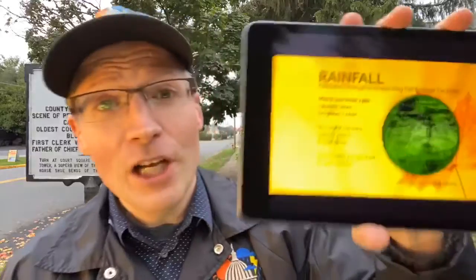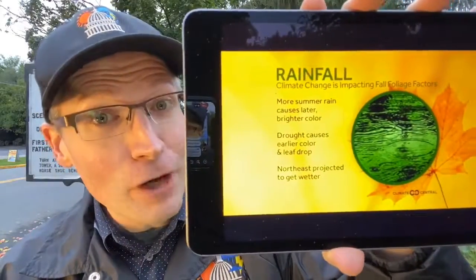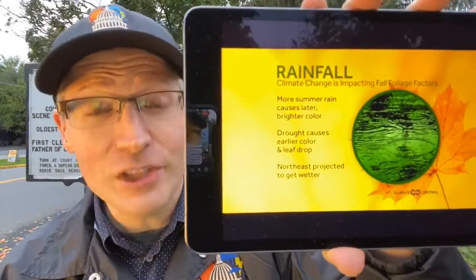I'll zoom out a little bit to show you the background. Very green deciduous trees there behind the sign above my head. Very green here at Woodstock, Virginia. Rainfall affects these fall colors. A lot of rainfall or no rainfall, both are high stressors for trees.